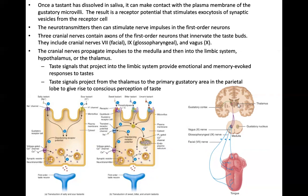Taste signals that go to the thalamus. Remember, the thalamus is our gateway to the cerebral cortex, allowing for synapsing to occur, where then the signal travels to the parietal lobes to give rise to conscious perception of taste. Now, what has to happen first is exciting these taste receptor cells, and it is going to occur one of 2 different ways. Okay, when we taste something salty, which means it's probably going to have either sodium or potassium ions in it. Remember, sodium, Na+, can travel in through sodium channels, and if we taste something salty, sodium is going to rush right into that cell, and that excites it.